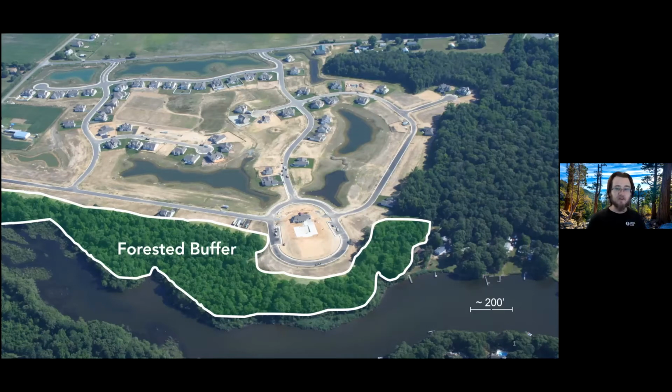Thank you for that example. I think it's always helpful to see a real life example and graphic of what we're talking about here. It definitely helps. I appreciate it.